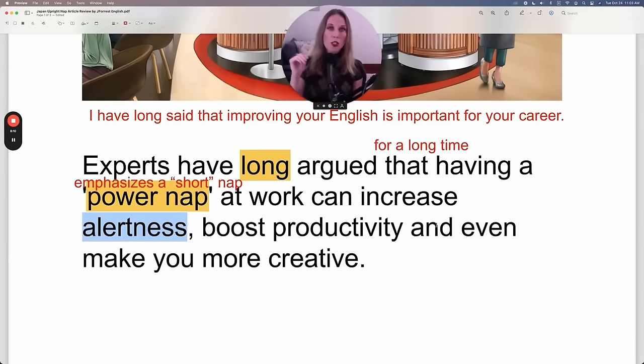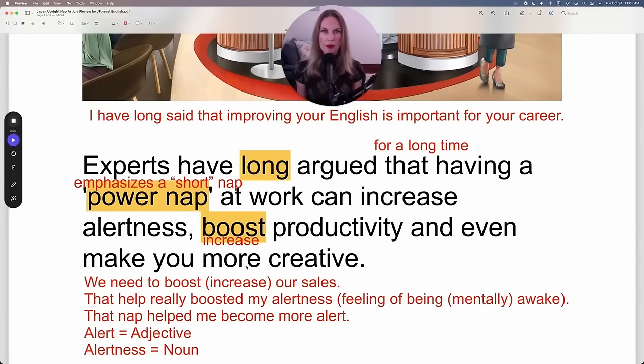Alertness boosts productivity. Boost is a very common way of saying increase. We use this a lot, especially in a business context. For example, we need to boost our sales. We need to increase our sales. I wrote that example here for you.